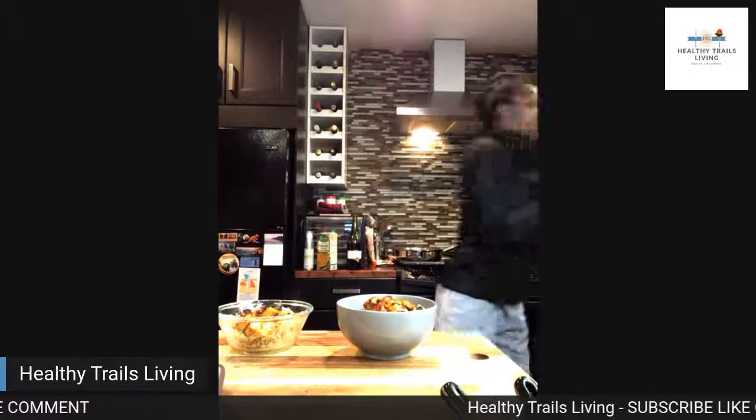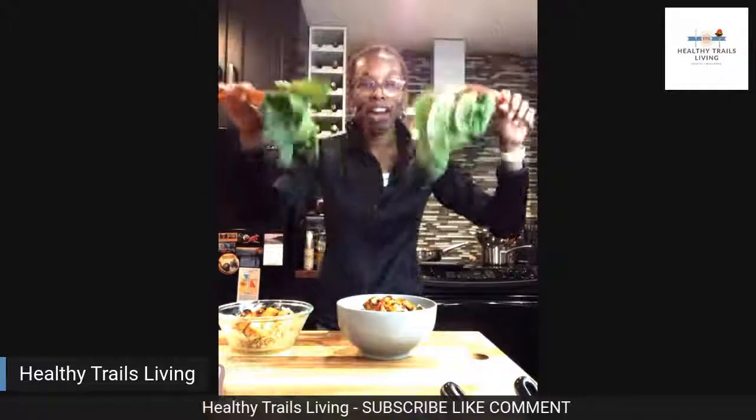Here we go. If you didn't see it earlier, this is some of the stuff that I grew, the rainbow chard, and it is in our dish.